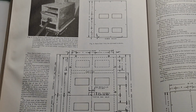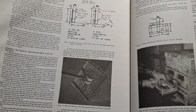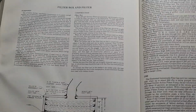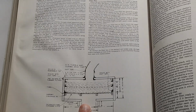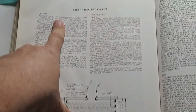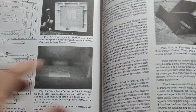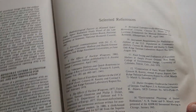There's another air pump. How to make all the partitions and putting the pump together. And these last pages have some water damage to it, I think. They were kind of wrinkled in my book. I don't remember ever dropping anything on it, but I could be wrong. Filter box and filter, so you can try to filter out contaminants. It's all about ventilation. Emergency exits. Windows. And then there's several, it's like 10 pages of references.